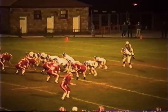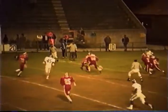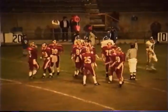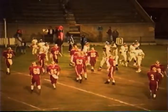Crist, who can throw the ball effectively, takes a snap from center, looks to throw. He's got a man open, puts the move on her man, but he is smacked in there. Tony Palmer and David Lawson put the whammo on number 31. And that is Eddie Sloss, who made the catch.